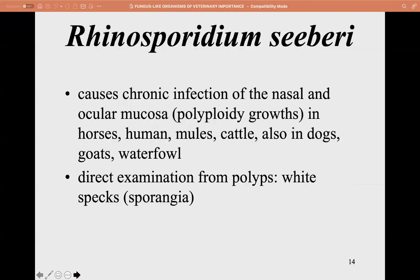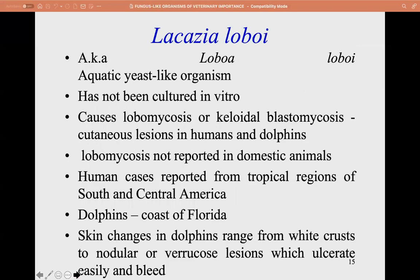Okay, so in humans, it causes chronic infection. In other animals, it is a chronic infection of the nasal and ocular mucosa, which includes horses, humans, mules, cattle, dogs, goats, and waterfowl. Direct examination of polyps shows sporangia, or the white specks.